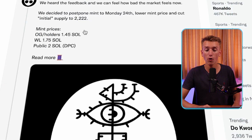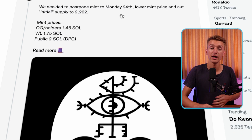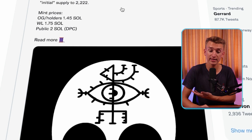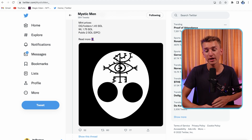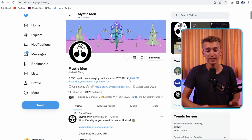But oh well, these are the final mint details. They did lower their supply and stuff because of the market conditions. They are minting on Monday, October 24th for 1.45 Solana for the OG, 1.75 for whitelist, and 2 Solana for the public. Now it does seem like they have fallen off quite a bit when it comes to hype and engagement, because this tweet just got like 77 likes, which isn't anything crazy.